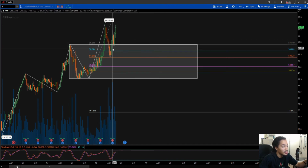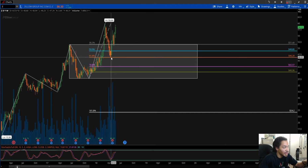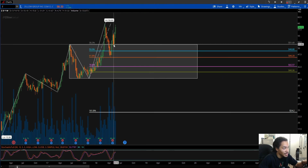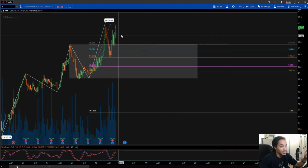Now, this is also, I want to point out as well, if you didn't get a chance to buy at the 382, you didn't buy at the 618, you actually got a third chance to buy. It broke high, and then it came right back down, tested the 382 once again before breaking higher. So you had three chances to buy this stock for a good price, right?